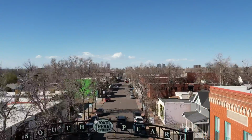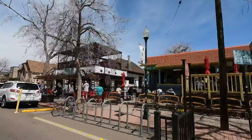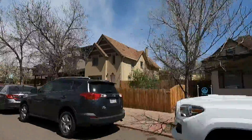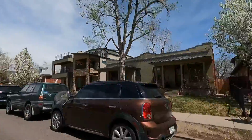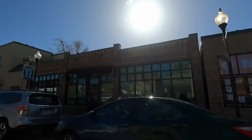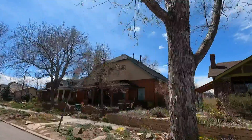So you're going to hear Pearl Street. There's a Pearl Street here in Denver. There's a Pearl Street up in Boulder, but Pearl Street running through Platt Park is one of the most walkable, coolest strips of road you're ever going to find. Along it, you are going to have a ton of restaurants, breweries, coffee shops, shops, dress shops, this and that, small businesses galore. And also along that strip, there are different housing options.